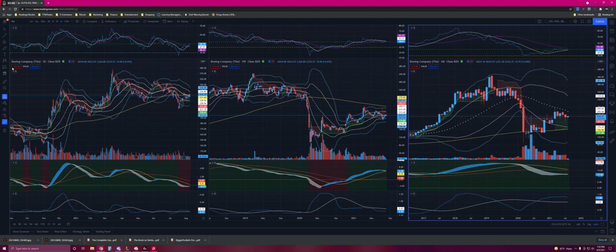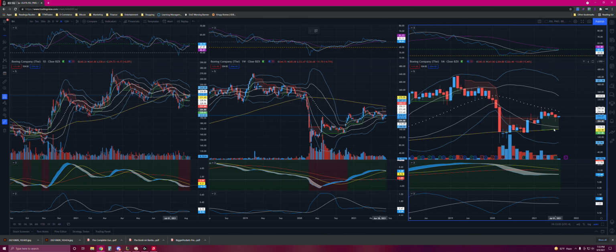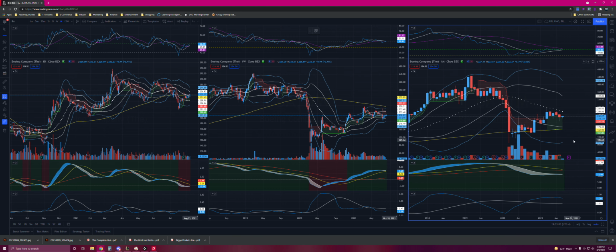Now, the risk to reward is beautiful. If we look at Boeing, what is the risk if we enter Boeing? Preferably, I would love to enter Boeing back down here right around this 174 to 175 range, right where you see this bottom one standard deviation Bollinger Band kind of lining up with the 150 SMA.